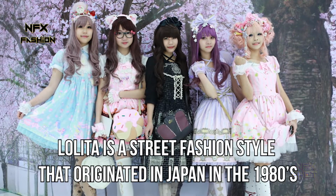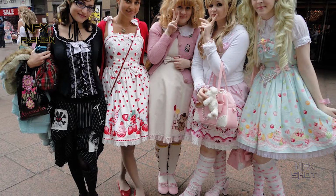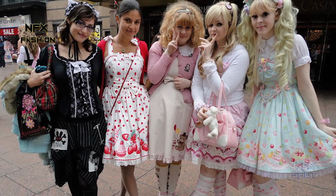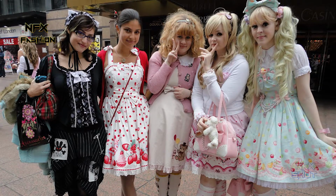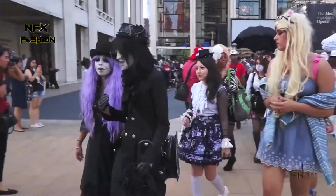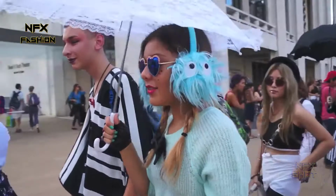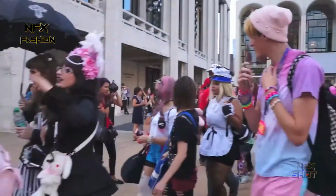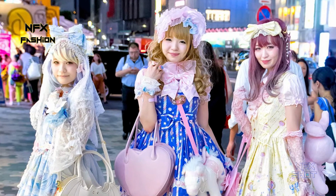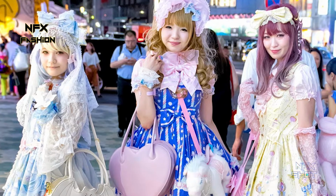Lolita is a street fashion style that originated in Japan in the 1980s. It is meant for young women or older teenage girls with a distinctive style of clothes with strong characteristics of femininity and doll-like cuteness. Lolita fashion clothing resembles intricately made historical children's clothing with European styles of Victorian, Baroque and Rococo and fantasy influences. A Lolita is someone who dresses always or occasionally in this style and wants to follow the fashion as a lifestyle.